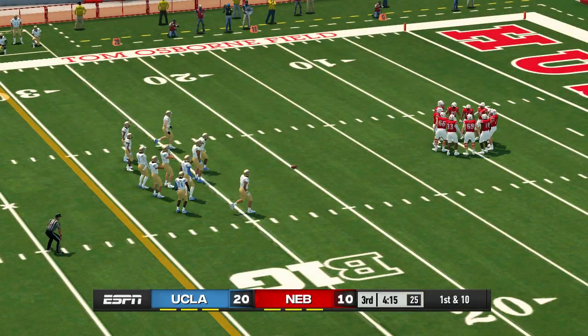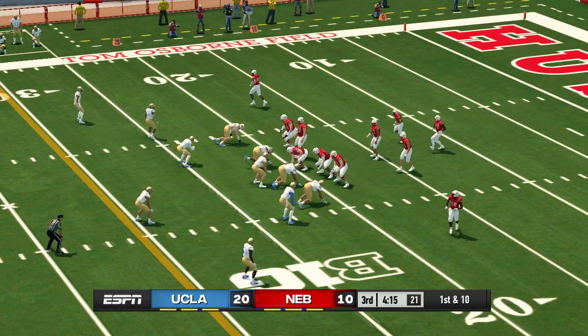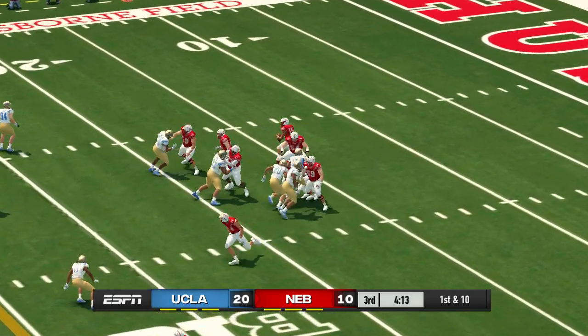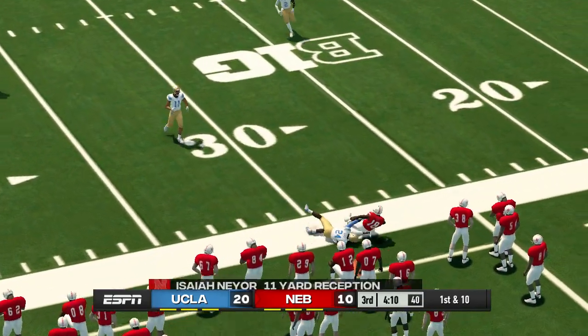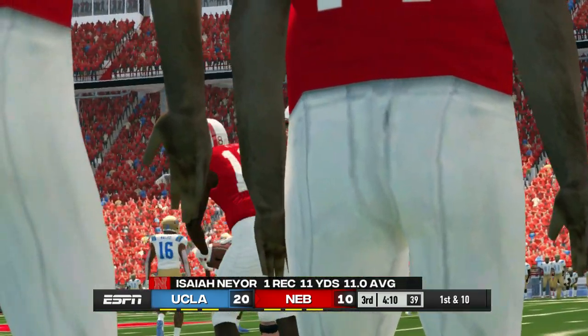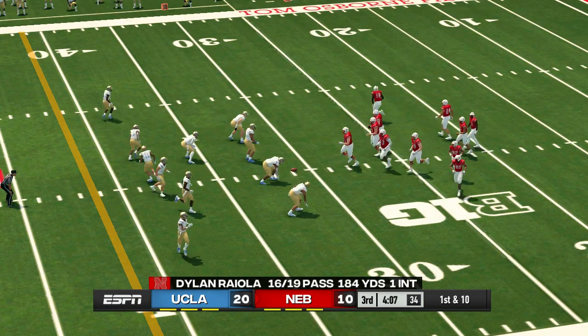Their last drive broke down, and they punted. What do they have in store this time out? Down 2 possessions. This offense has to step up and capitalize on this possession. Pulls it in. First down, and he's knocked out of bounds. It's first and 10. Ball on the 31-yard line.